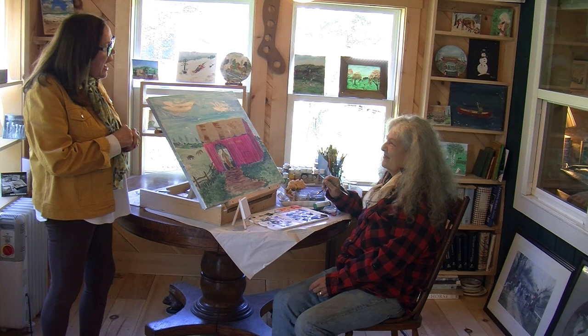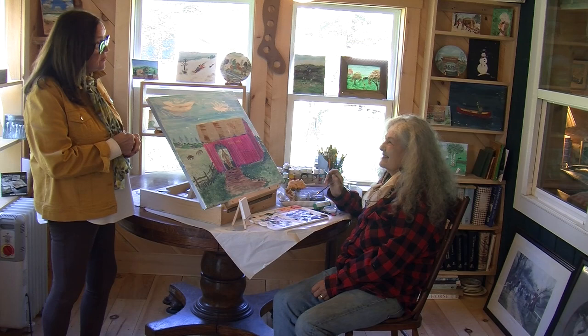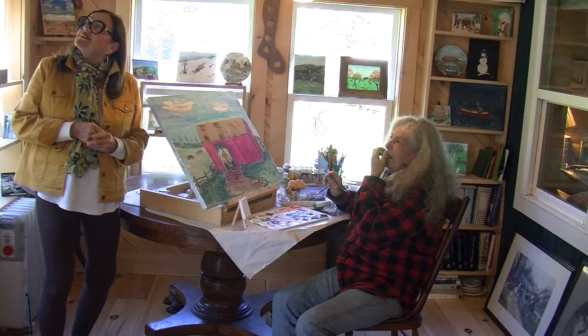And how do you feel when you create a picture? Pretty good most of the time. Does it draw a lot of emotion? Some of them, yes. I like that one up there. I'm pretty fond of the one with the little girl and the pony. Oh, yes.